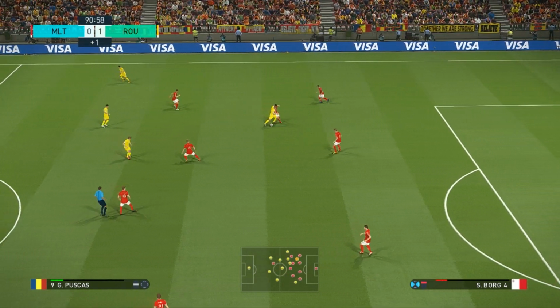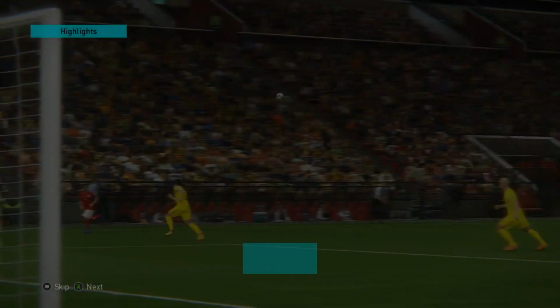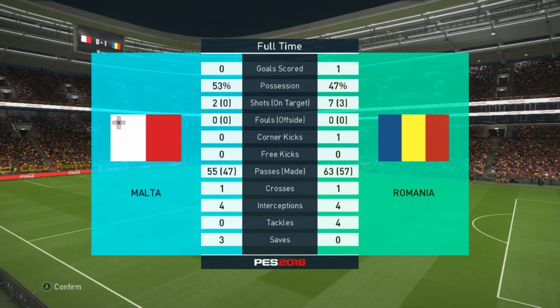Romania need to hold on for a few... And that is it. The referee has seen enough. Romania hold on. It's a narrow squeak, bit of luck, some judgment. 1-0 the score at the final whistle.